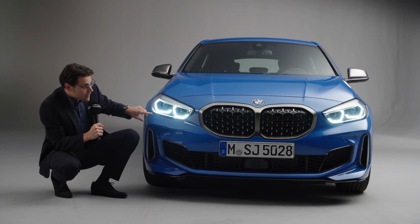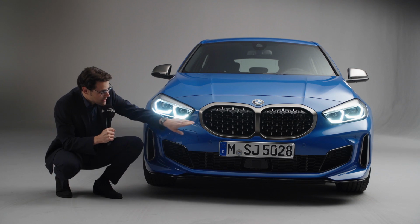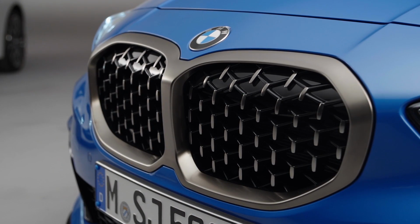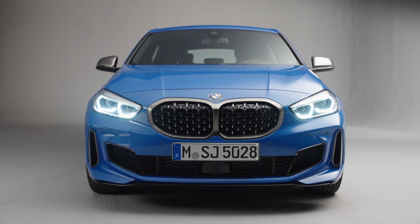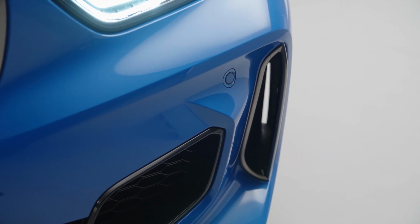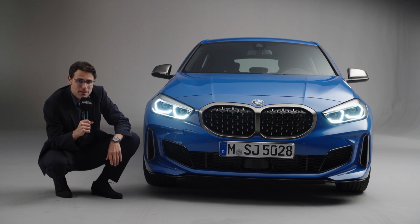Pretty spectacular. Here in the M135i, you can also see you got this mesh style grille. It will be different in the other versions. It will be more with those vertical fins. So here a little bit more spectacular and also bigger, lower bumpers. So you can really see that this one is the new sports version. But how do you like in general this new 1 Series styling?